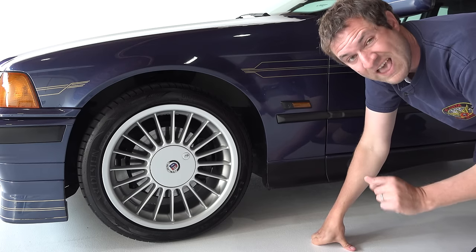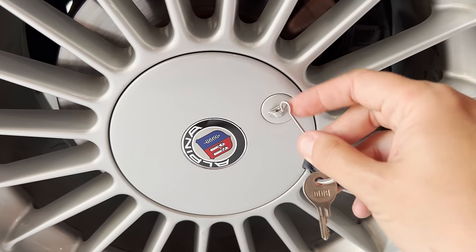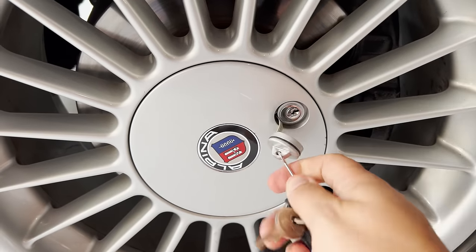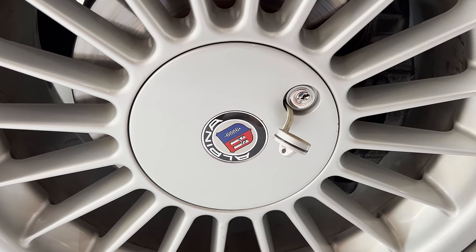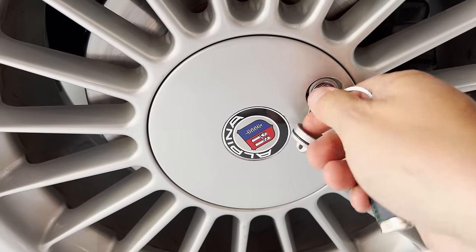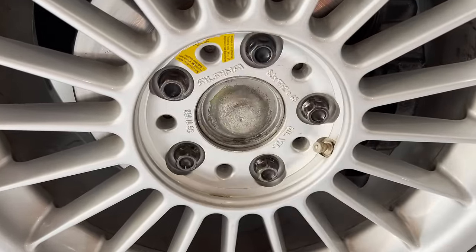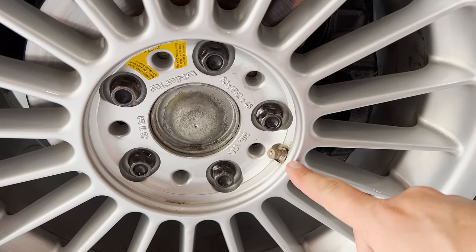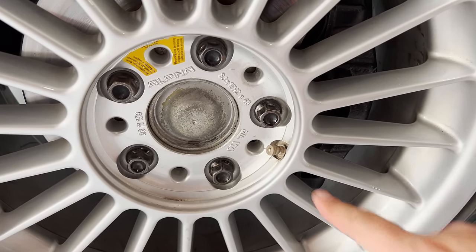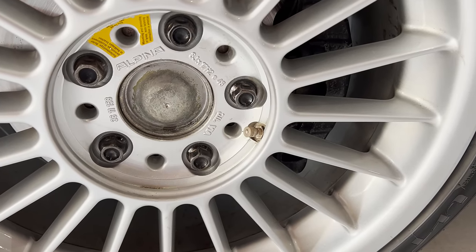Here's how this works. You take this little hook that you can see, tiny little thing, and then you stick it into this piece which comes off the wheel center. You can pull it out with the hook, and then that part is exposed, and from there you can pull off the entire center cap with the Alpina logo on it. Pull that off, and then you can see the valve stem cap is integrated into the center of the wheel, which is crazy. That's where you add air.